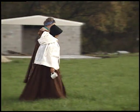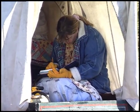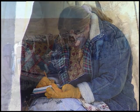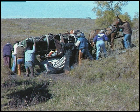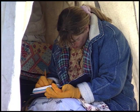Before dinner, some find time to carry on a pioneer tradition. Susie, a history major in college, had an unforgettable lesson today. She was in the wagon that tipped over and was briefly pinned underneath. There's plenty to write about tonight.